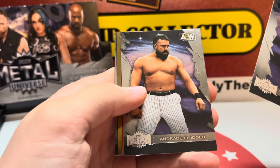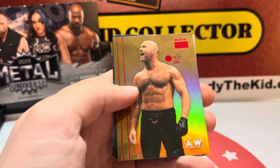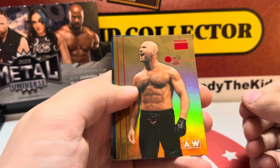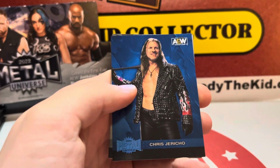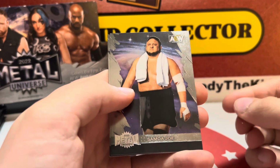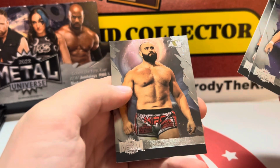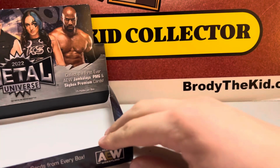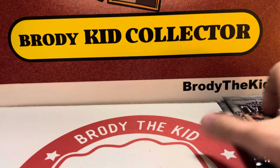Powerhouse Hobbs, Andrade, I mean, back in WWE, of course, The Blade, nice Skybox insert there, Jericho, high number, cool picture, the World Heavyweight Champion, Samoa Joe, Nick Jackson, and Miro. All right, last five packs, let's see what we can pull.